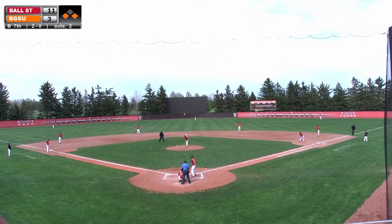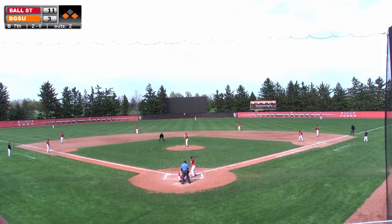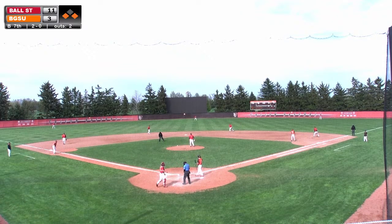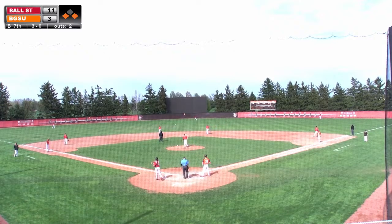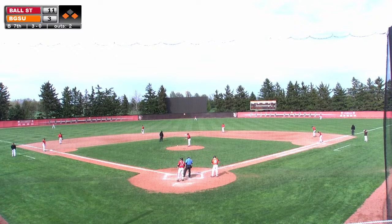Jared Johnson batting with men on the corners and 2 outs. Falcons down to their final out here, trailing 11-3 in the bottom of the 7th. Ball up and in, and now it's 3-0. Dyke Orcelli might have crossed up his catcher a little bit there, as he barely snagged that high, tight fastball.